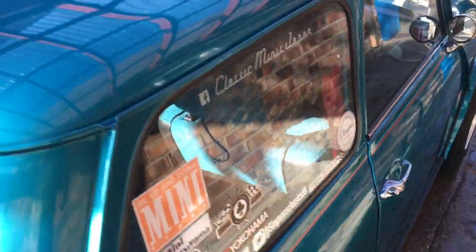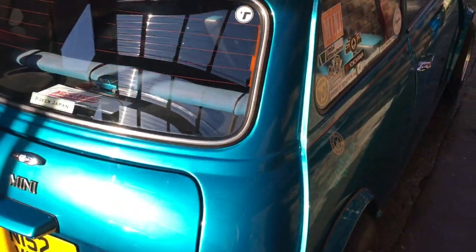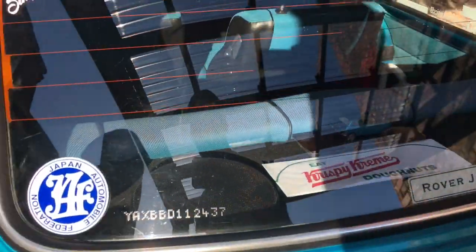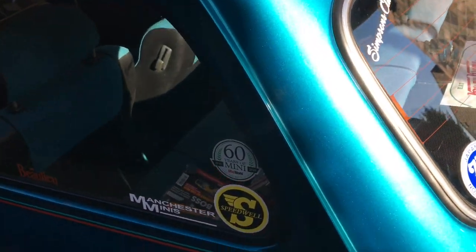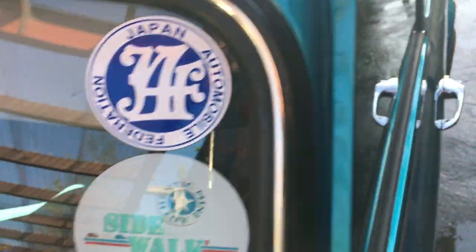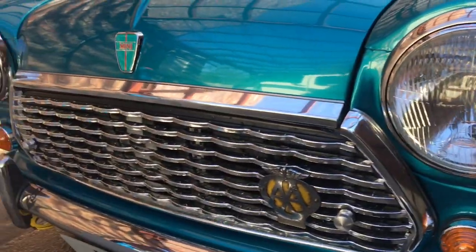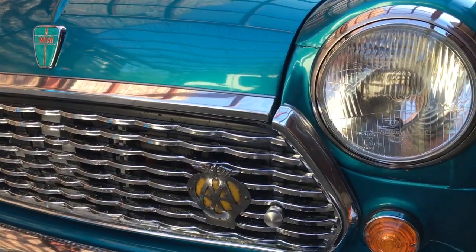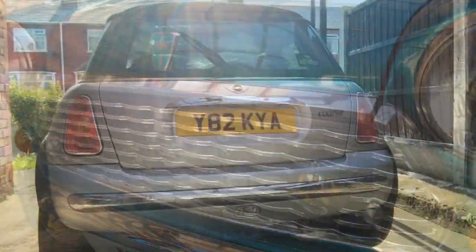That's us all clean. Mainly the grime and dirt off. Quick look at the car. Do apologise for the light. Very nice sunny day for once. She's all clean. Love the Kingfisher blue paint. It's absolutely lovely. Next will be a good polish, wax, then get into the proper detailing.